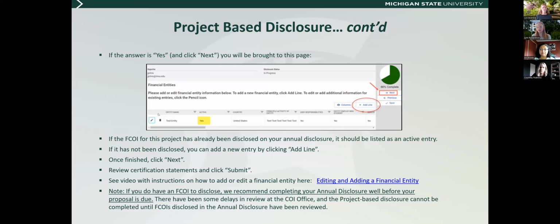So this hasn't caused any delays in submission or anything like that. But if you have the time, just to avoid the headache, it might be worth going in and doing your annual based disclosure well ahead of time.